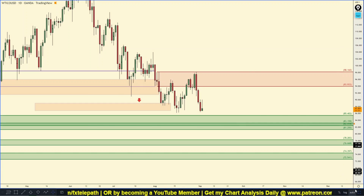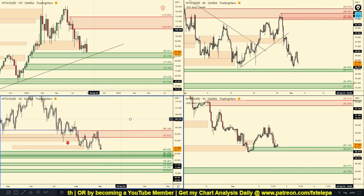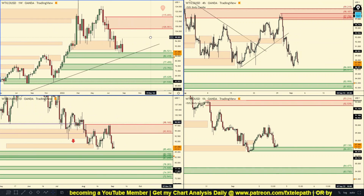So hopefully that makes sense on oil. I know I'm kind of all over the map on this chart right now, but with that being said, it's very difficult to trade this one right now because who knows what's going to happen on oil.